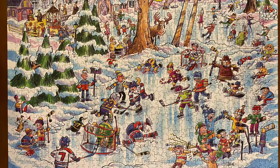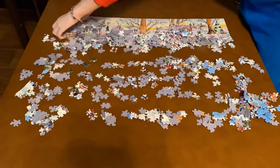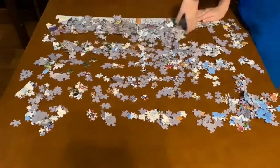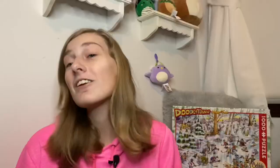What did we think about this puzzle? This was one of the best puzzles I think that we could have started off 2022 doing. The image is so cute and honestly very realistic. It reminds me of what people in Canada do when it's huge snowstorms. So that was absolutely adorable. I really also like the little small details that you could see in there. I think that was really cute.